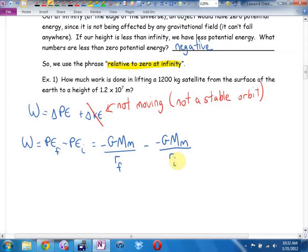Let's plug in our numbers here. Work is equal to negative 6.67 times 10 to the negative 11. Andrew, that's Newton's gravitational constant. Big M. What planet are we talking about in this question? Earth? Oh, okay. 5.98 times 10 to the 24th.